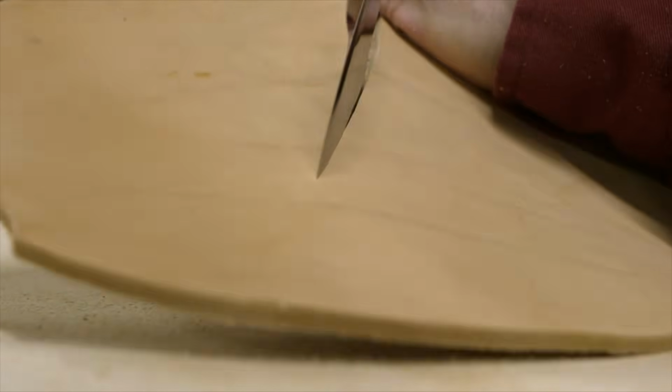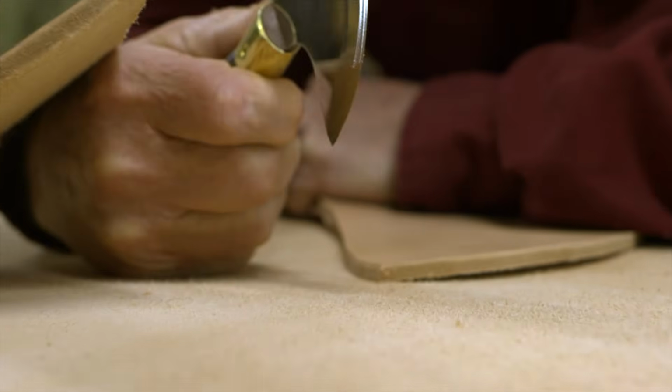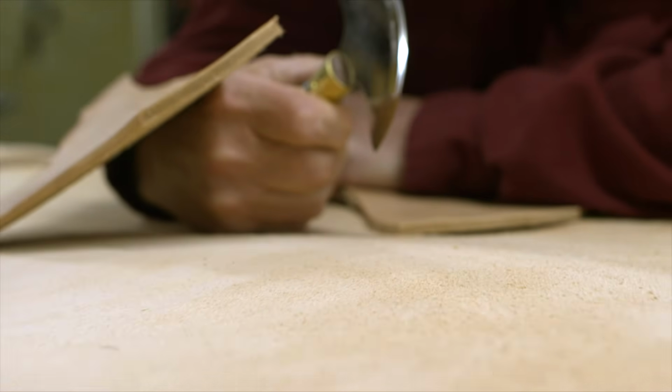They're more, and we usually cut it when it's soaking wet.